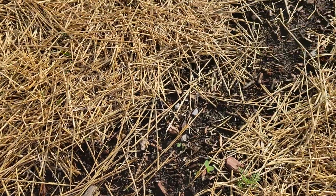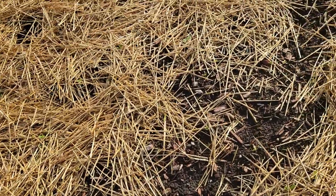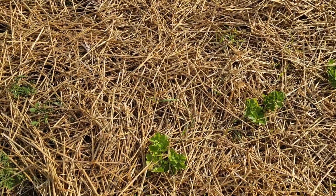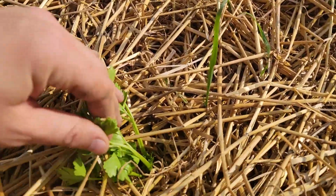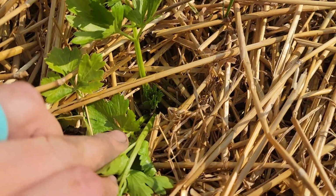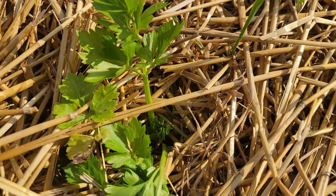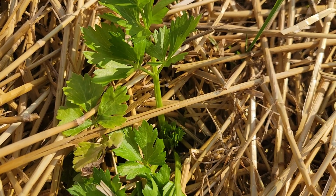And then we also have celery in this row. Celery is a new thing that I've never grown before. We'll see how it goes. Anyways, back to what tomatoes I planted. I planted Sweet 100s. I also planted chocolate sprinkles, just one of each of those. Chocolate sprinkles, like I said in one of my previous videos, they're kind of like Cherokee purples, but cherry tomato size. So I just wanted to give those a try.